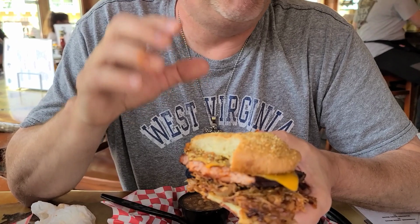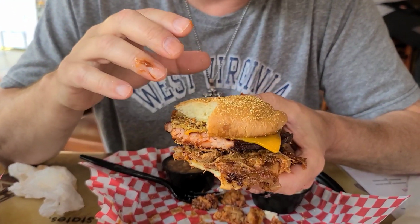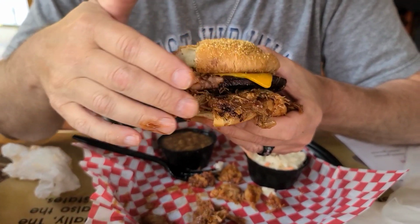Quick update on the sandwich. Third bite, got the bologna. It's being fried perfectly. You can taste it in there. First few bites, I think, was all just pulled pork on the outside, and it was so great. And it blends in perfectly.